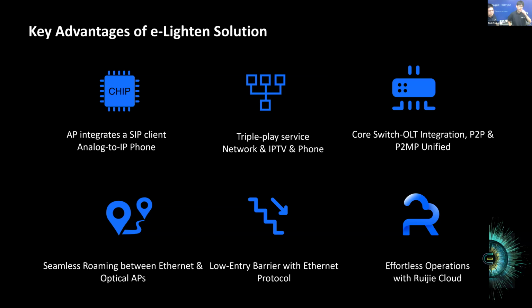Yes. And besides, we have our seamless roaming here, just on the screen. And the fifth key value point is the low entry barrier because we are based on the Ethernet protocol. Popular and easy protocol. Yes. And the last one is our Reyee Cloud. Yes. And that's fantastic, Tim.